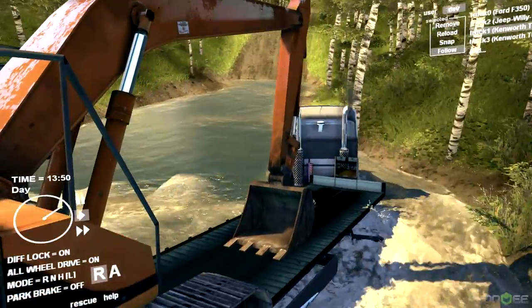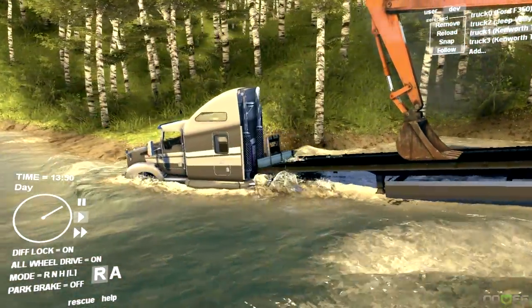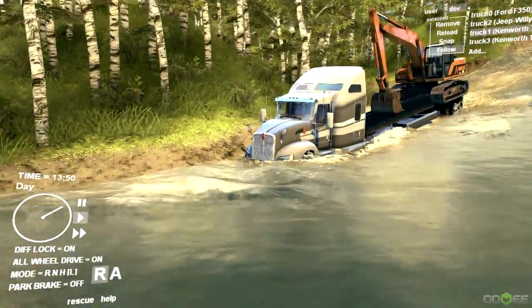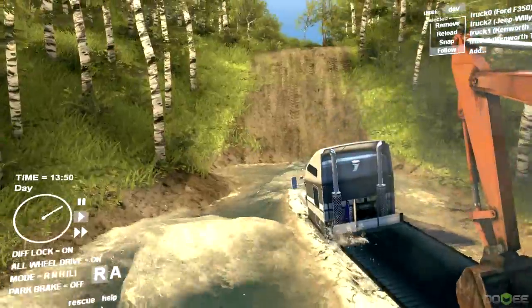Come on. Oh, come on. You can do this. You can do this. I trust you. I believe in you, truck. Come on. There we go. Yes, we've made it.